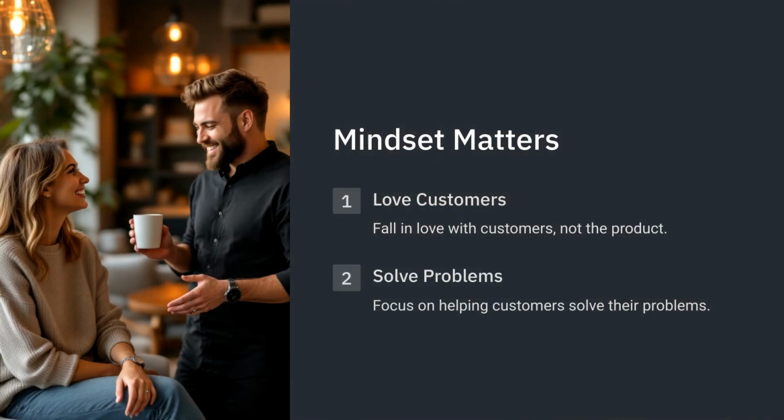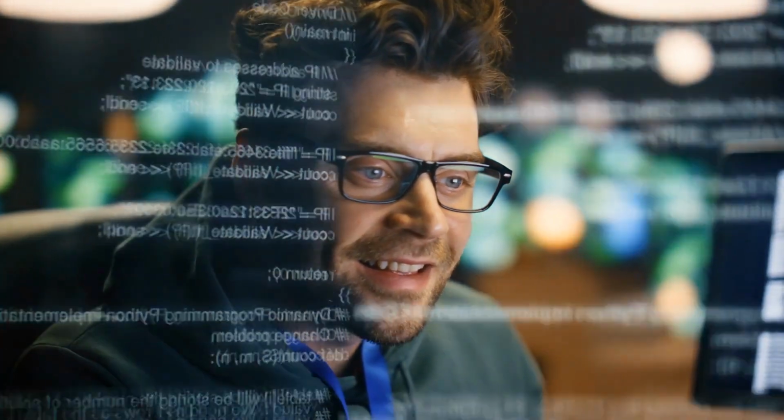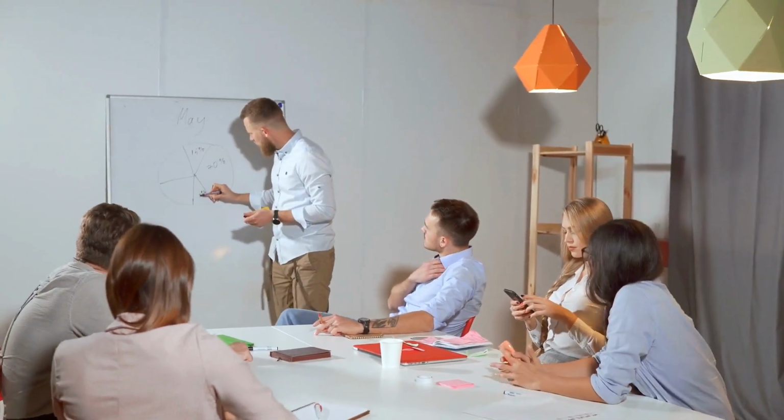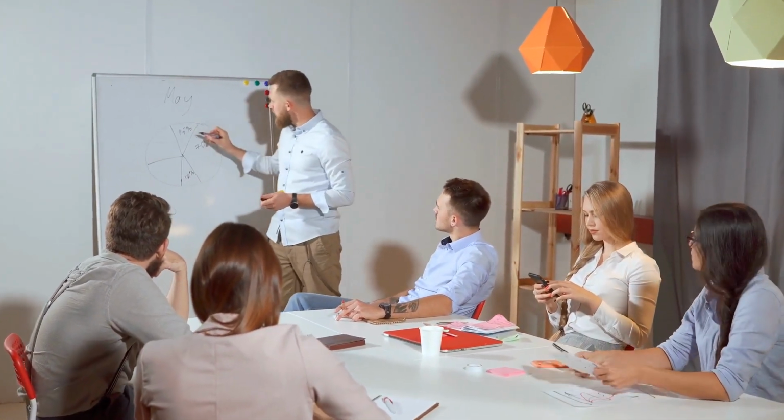Let's get started. Step number 1, when you're building a tech startup company to solve real-world problems, your mindset and attitude and perspective is everything. You don't want to fall in love with your product idea. You don't want to fall in love with your product. You don't want to fall in love with your feature set. What you really want to do is fall in love with customers and helping them solve problems. Be in love with your customer, not your code base, if that makes any sense.